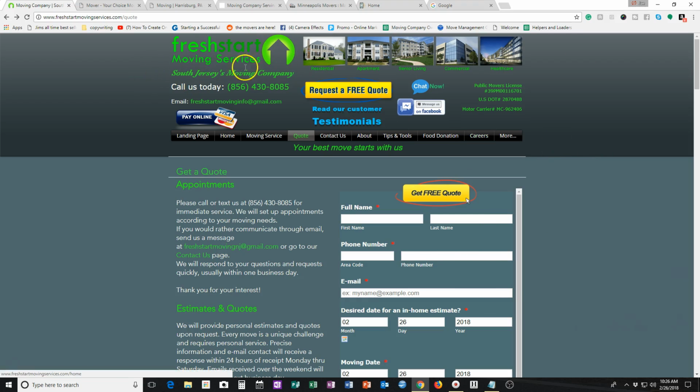I like the logo. The logo's nice. Fresh Start Moving Services with the arrow pointing up. That's perfect. The name is great. Fresh Start Moving Services. Clever name. Moving services tells what he does. The logo's good. I like the colors of the logo. I like that there are two colors in the logo. It's just that with everything else, it's way too much. Too many colors.